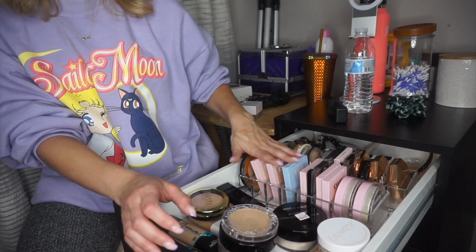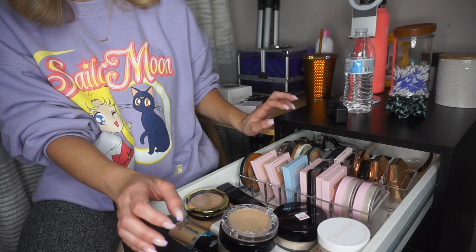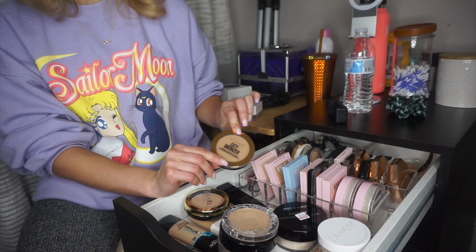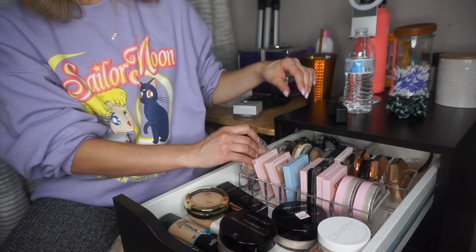I'm going to start in this section. This is going to be real easy because I know everything that I'm getting rid of for the most part. We're going to start with this Maybelline City Bronzer. Haven't used this in probably 3 years, so for that I am tossing it. There's really nothing to that bronzer.